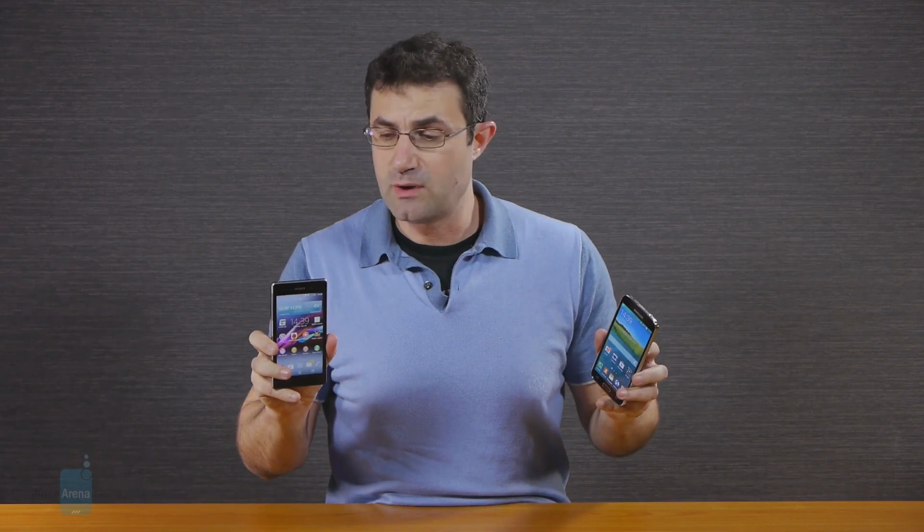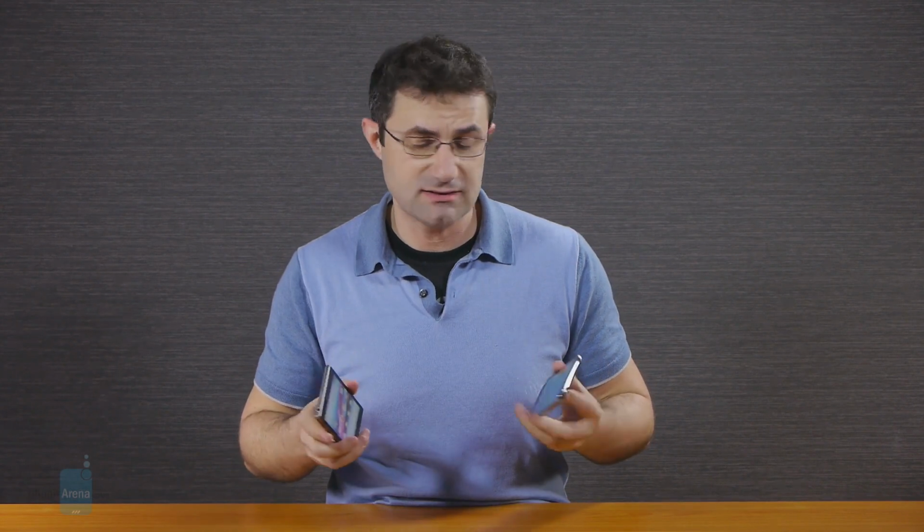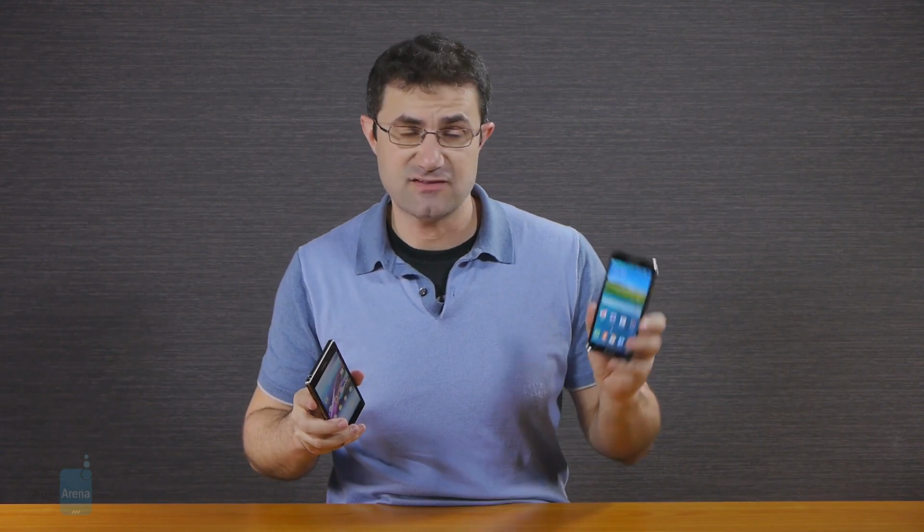That's not to say that the Z1 doesn't have flagship specs though, as the handset offers a 1080p display, just like the S5, a still fast Snapdragon 800, and a whopping 20-megapixel camera on the back. This is Daniel from PhoneArena, and that's why we're staging a fight between the two, as the Z1 now comes cheaper than the S5. But will it be missing something if you go the Xperia way? Is this S5 newcomer clearly superior over Sony's 2013 flagship?